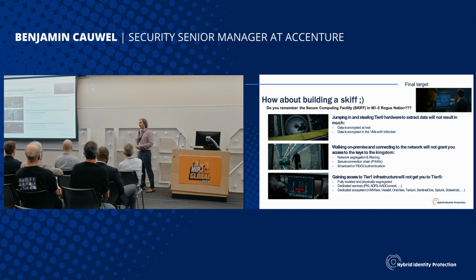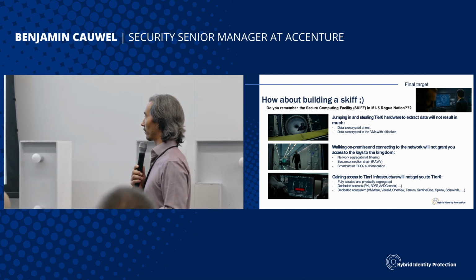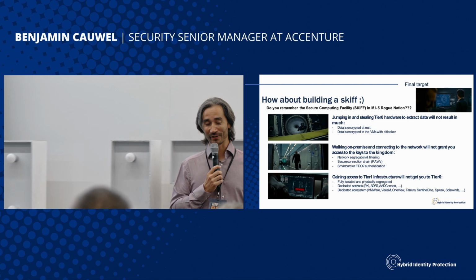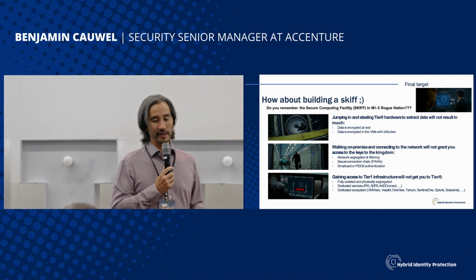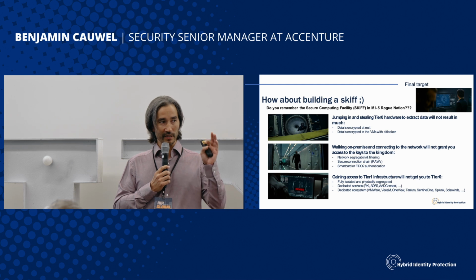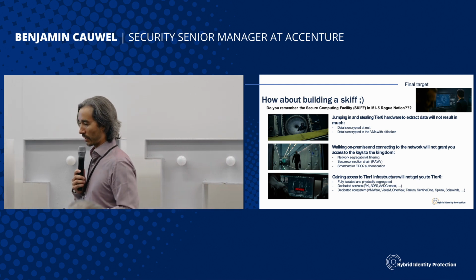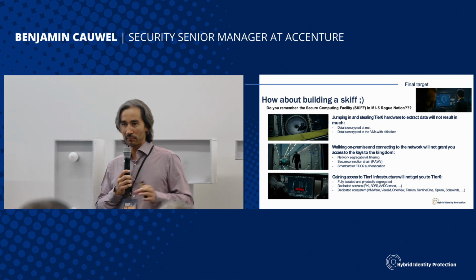Tier 0 teams only. Tier 0 teams will handle the PAWs, will handle anything in tier 0, and they have to have knowledge on a lot of stuff. So this was from a customer. There was VMware, Veeam, OneView, Tanium, SentinelOne, Splunk, SolarWinds, tons and tons of stuff, which makes it really complicated. But if you want all that in a single team, if you get an as-a-service team, as we were saying before, you can get that personnel trained, and that one team can be self-sufficient.